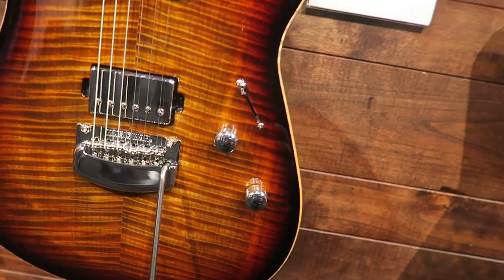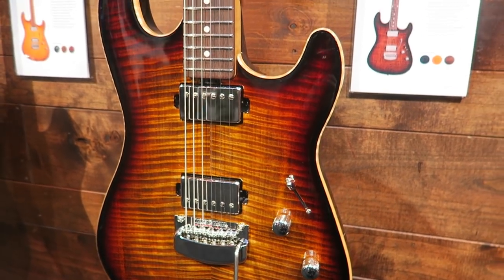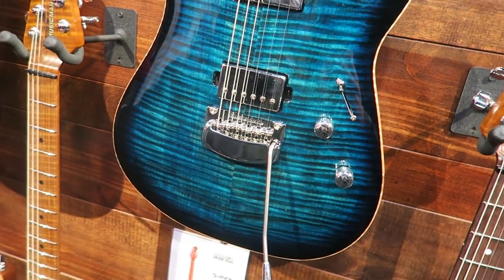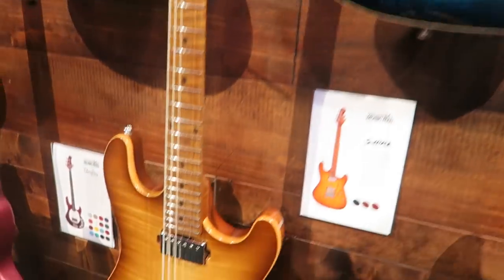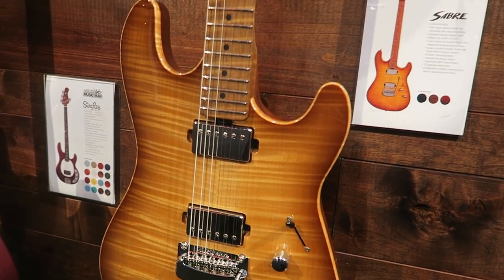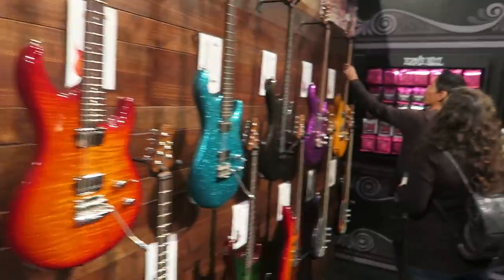That's a nice guitar. Couple different colours. Look at that. And it's a very good looking blue. That's a good looking guitar. But I do like a honey. I like my honey. It's cool. And then you've got this very bling one.